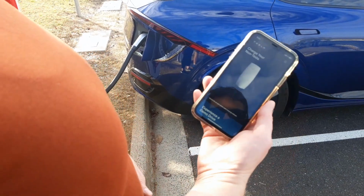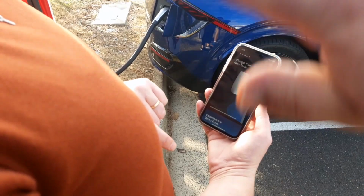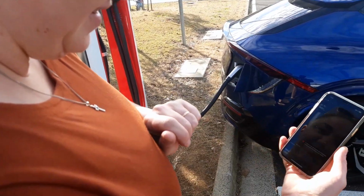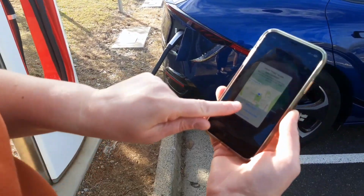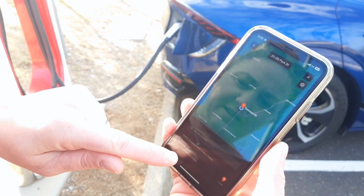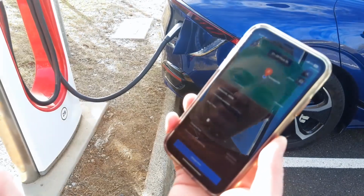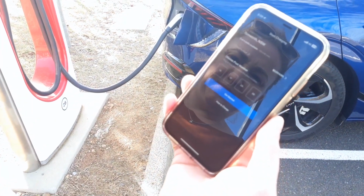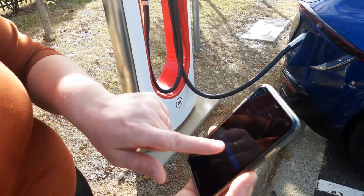App is all downloaded. Everybody wave hi to Elon, watching us in the camera now. Charge your non-Tesla. While using, let's see. Yep. Charge here. Okay, we are in 2B.